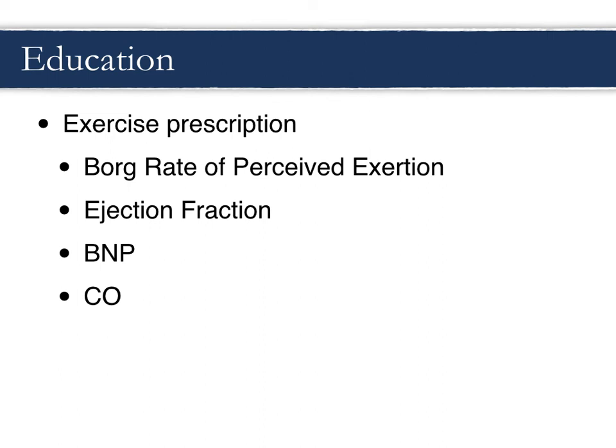aerobic activity. Now, the ejection fraction, it's something to keep in mind when you're looking at exercise prescription. These patients typically, a lot of times they have a reduced ejection fraction. So this is going to kind of tell us that their cardiac output might not be normal. So they're going to fatigue more quickly on top of everything else they're dealing with. So patients with a low ejection fraction, be very careful with the intensity of activity that you provide.